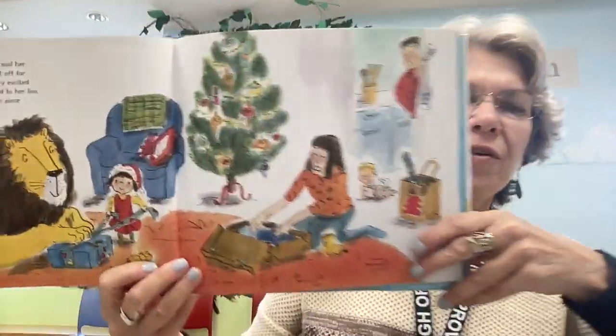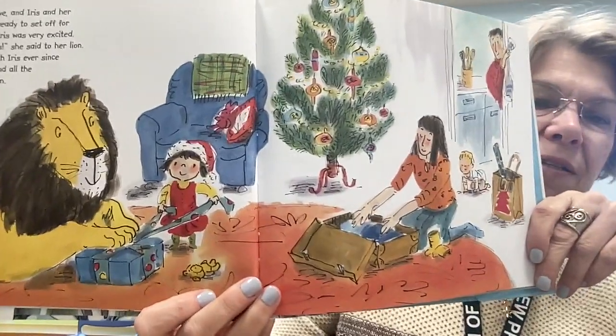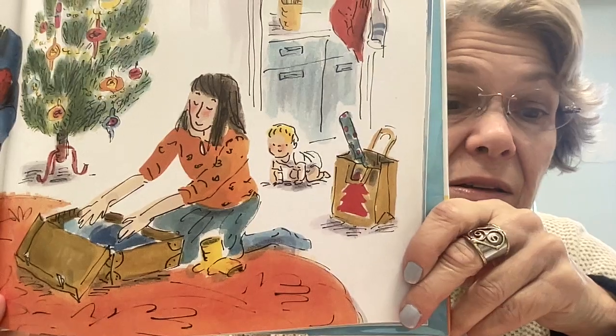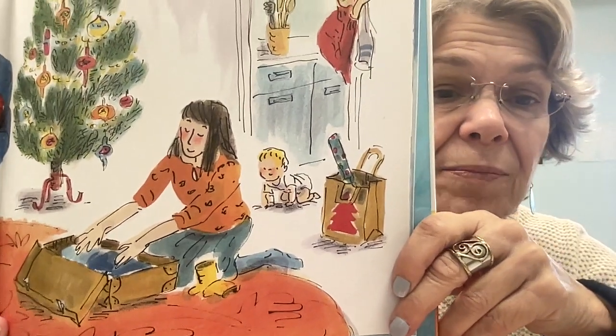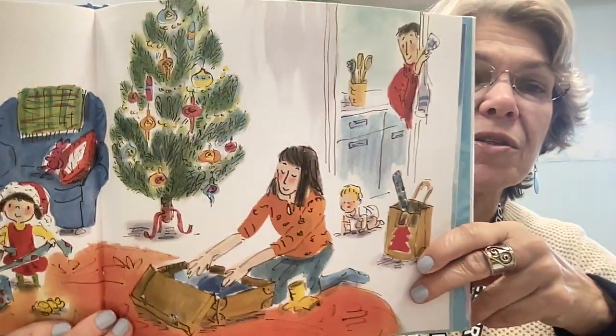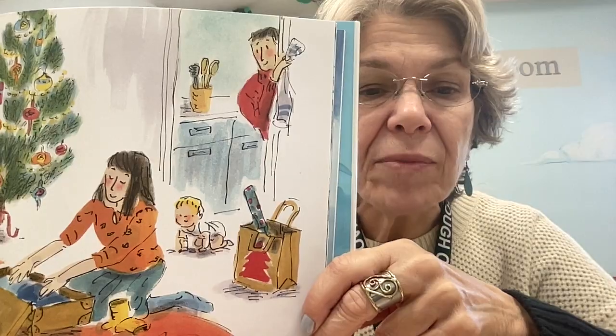So here they are getting ready. The lion is helping Iris wrap the presents. Mommy is packing a suitcase, with some boots and warm clothes. There's their Christmas tree. And Daddy and the little baby are just peeking out from the kitchen. So they're going to go to Auntie Sarah's.